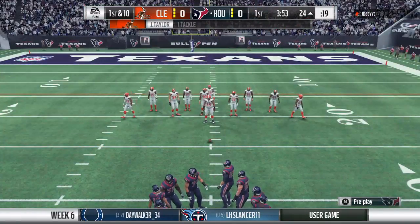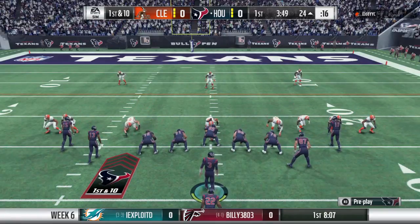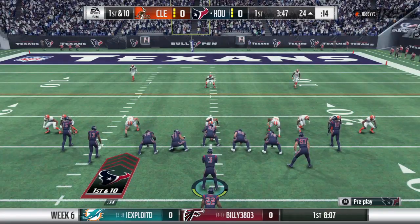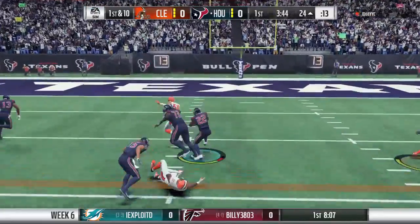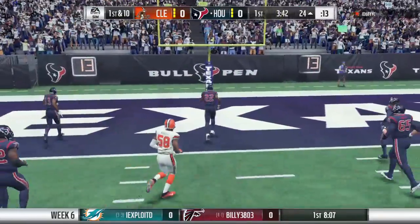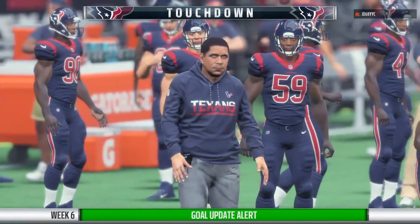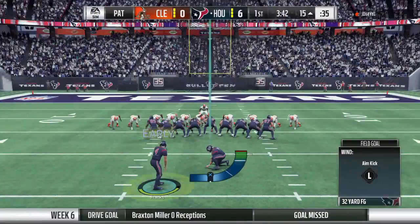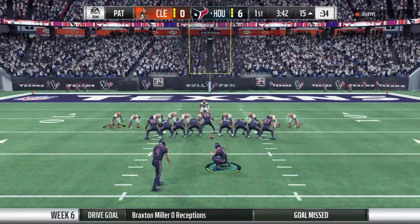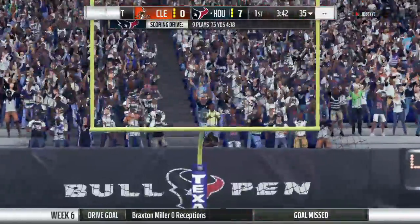And the 8th play on this drive coming up. Set! On first down, they run with Howard. Open space inside the 10. And he'll take this one in for a Texans touchdown. Jordan Howard, his first touchdown on the year. And the Texans take it all the way down the field and score on the opening drive.